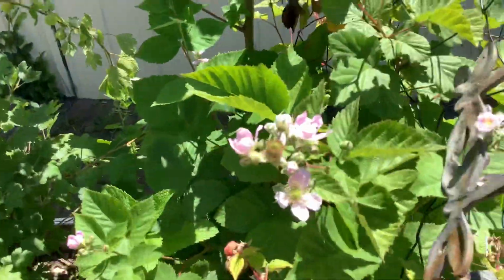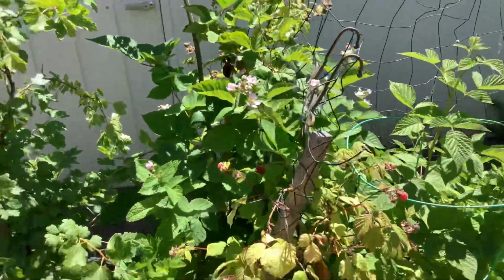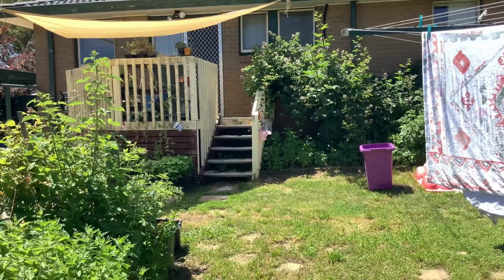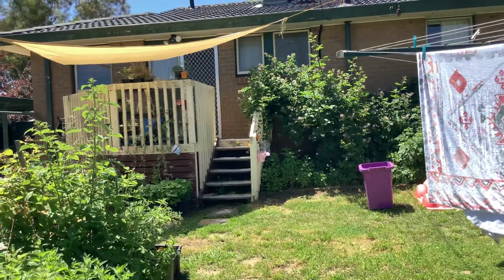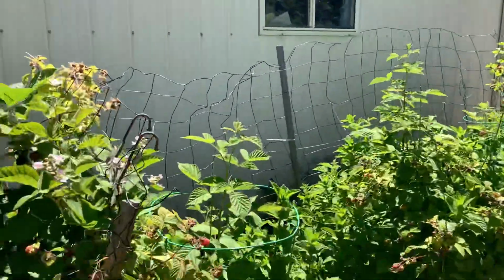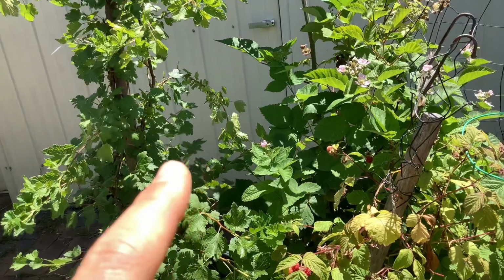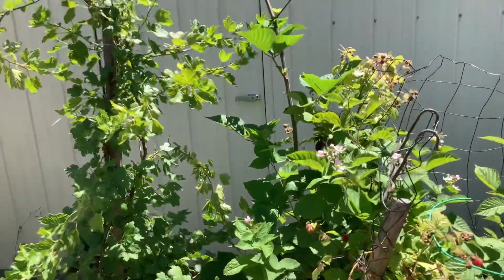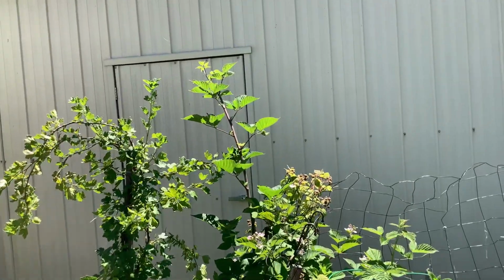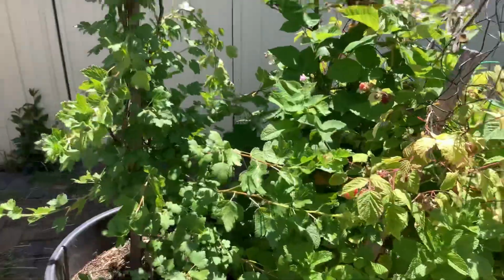I have a Waldo blackberry flowering for the first time, which is fantastic. This is its third year and finally flowering. The one that's up here is a Chester thornless. It's an erect, whereas this one is, I think, a semi. You can see it's got a strong cane up there. I think it's a semi-erect variety.